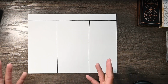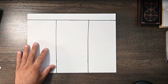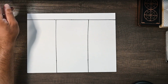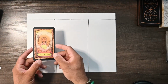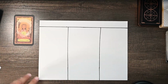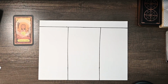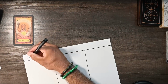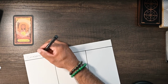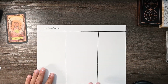So right, we get a card. Usually there's a spread or question involved, but not always. So let's just say we chose a deck and we pulled a card. I do have a couple cards out here. So you pull a card. Because it's the tarot, there are some inherent meanings, and I'm actually going to write it down. Correspondences. Hopefully I spelled that correctly, and hopefully you can see that.